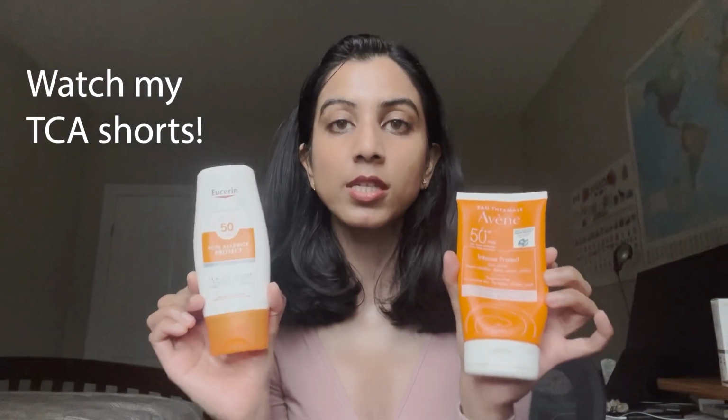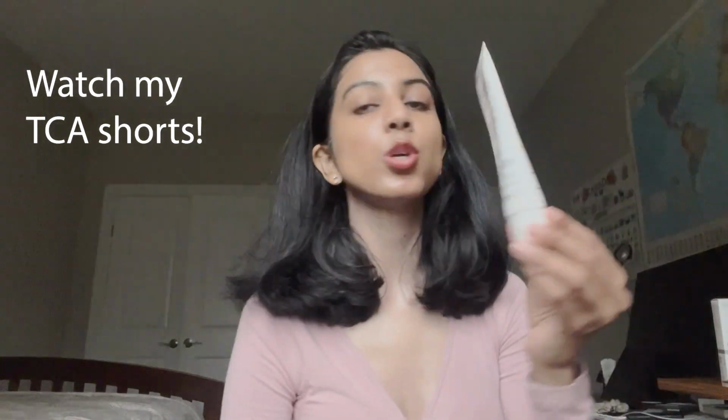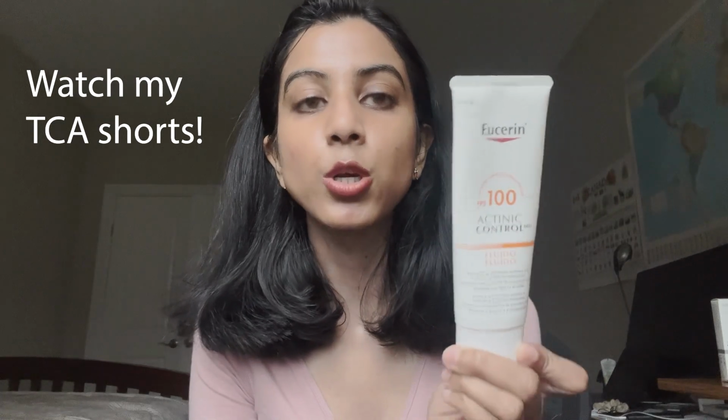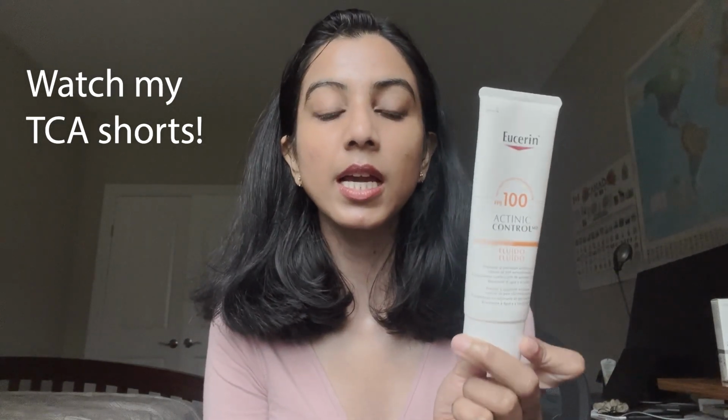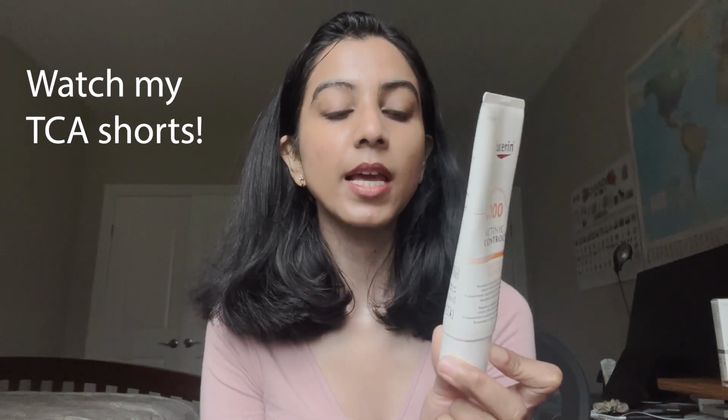I really love how hydrating it is, because you want your skin to be hydrated post peel. I also like to use the Eucerin SPF 100. This one works really well if you're very minimalistic. After the first 4 or 5 days of the peel, I started just using this because I wanted to look a little bit clean and not like a white ghost. It does not leave any white cast.